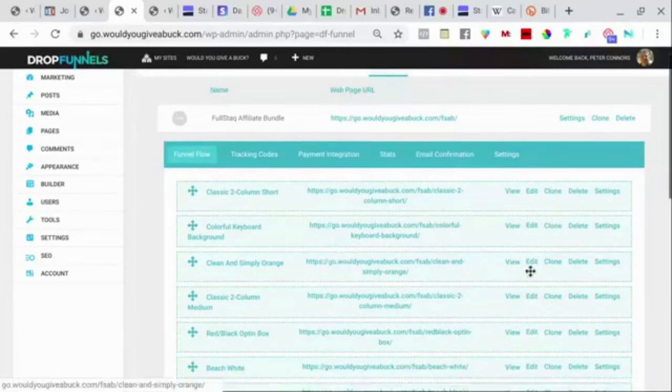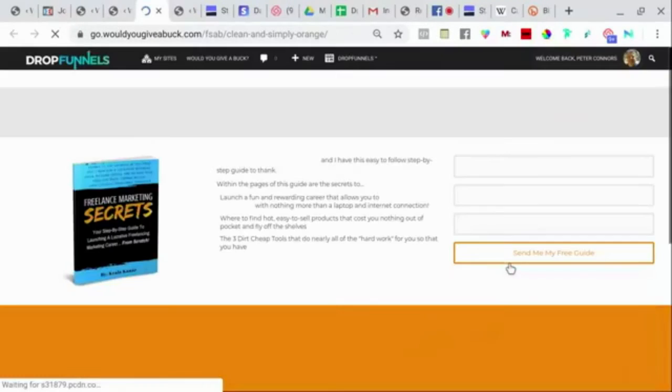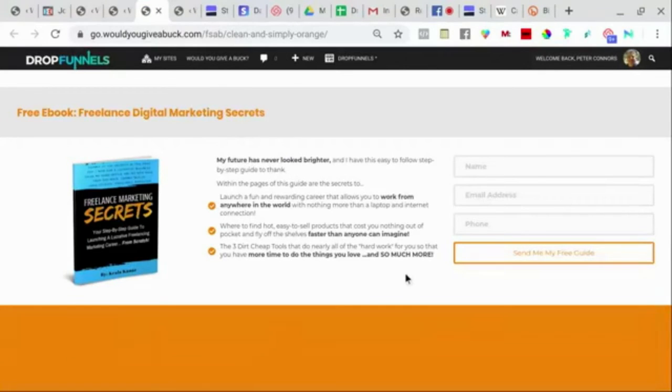But there's, or these opt-in pages, I should say. These are more opt-in pages. I do have complete funnels in here as well. But here's a nice one. If you're doing full stack, this coincides with the webinar page being orange and things like that. So I've gone through and done the research and made them very specific to full stack for the full stack bundle.